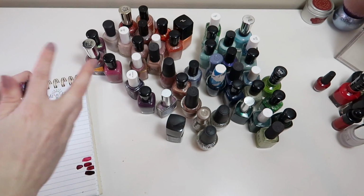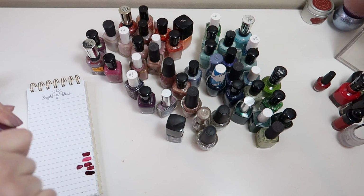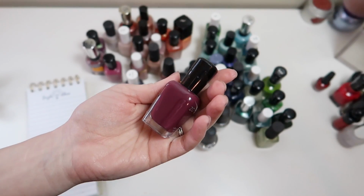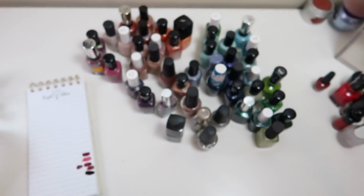Let me swatch this purple shade. Ooh, I love that. Man, I haven't used this one in a while. This is the Zoya nail polish in the shade Tony, T-O-N-I. This is a really pretty purple color. It's like a purple with a hint of pink in it. Definitely gonna keep this one.